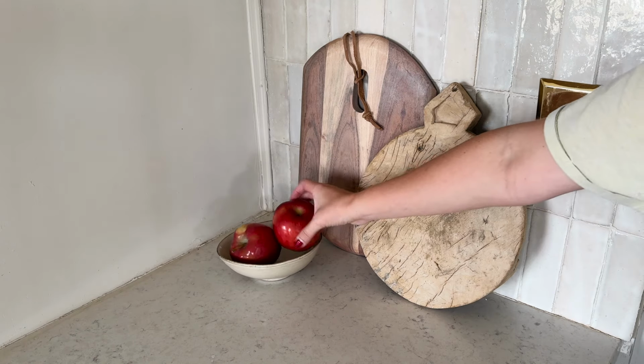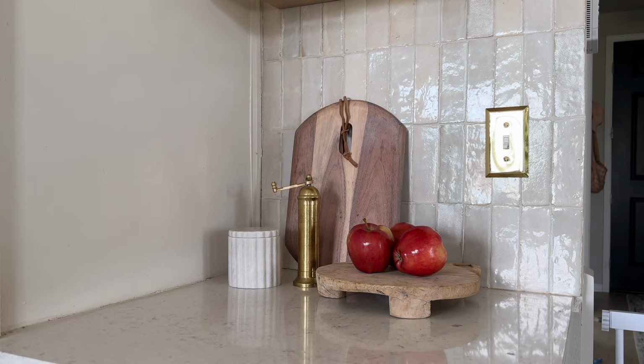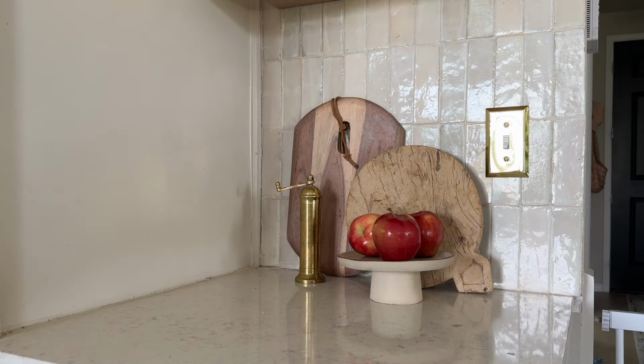For the next shelf style, I'm going to start with the bottom portion, and I knew I wanted to include apples in here somehow, and I pretty much just tried styling them in different ways until I found the one that I liked the best.